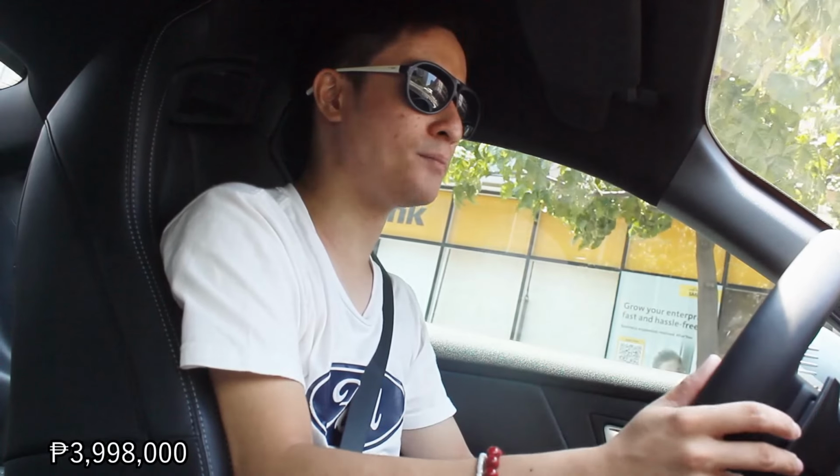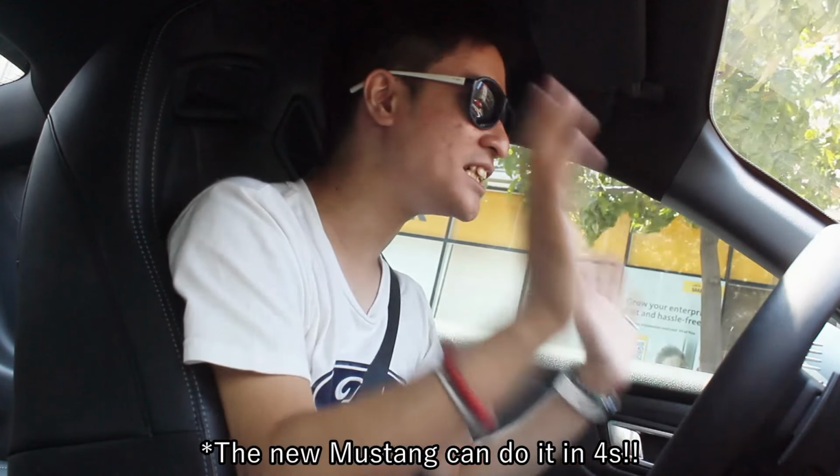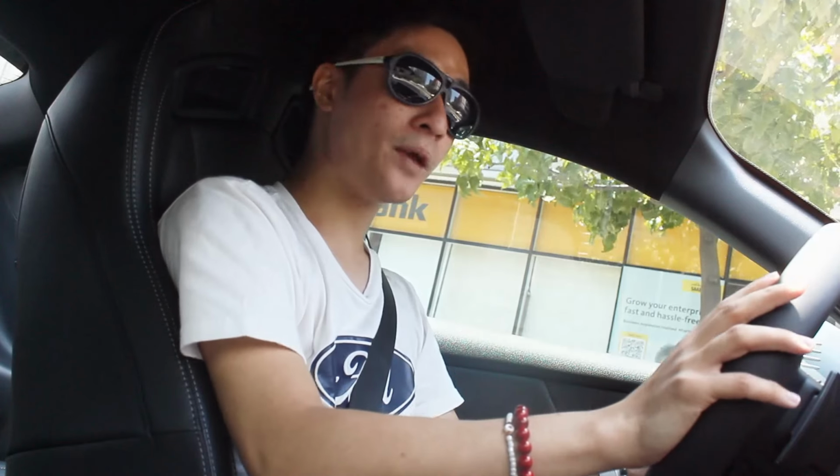Right, for the cost of all of this too, I would say it's pretty much worth it. This one is literally 4 million pesos. Well, to be exact, 3,999,000 pesos. But for a car that can do 0 to 100 kilometers per hour in less than 4.6 seconds, this is the car to have right now. Would I pick one personally over the one I just drove last week? Hopefully there will be more test drives to come and I will give my verdict on that.